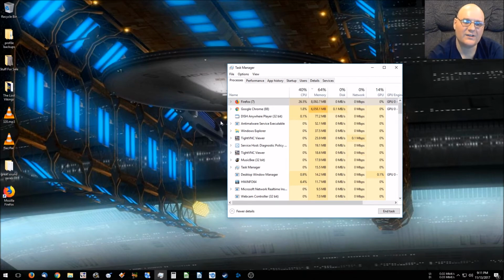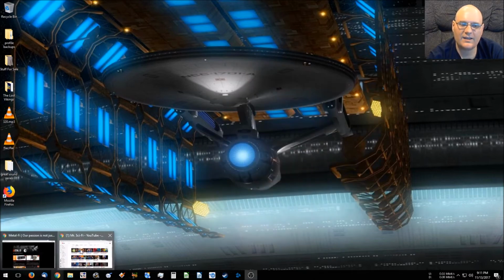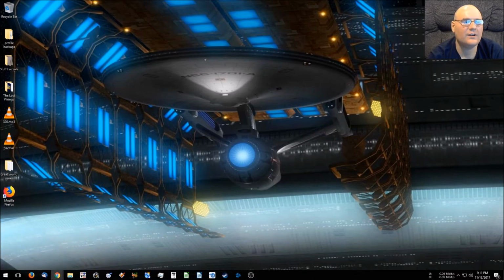So I just had to close down Chrome and load all those sites up in Firefox. So let's see how the two browsers compare to each other now on my completely modern computer. They actually compare pretty favorably to each other. Let's start off with Chrome.